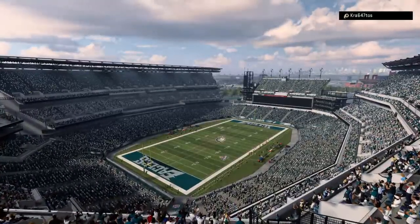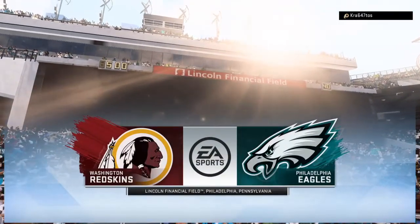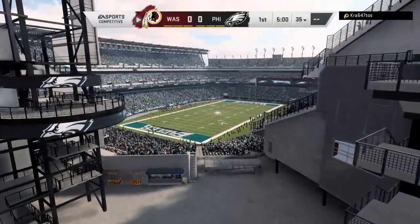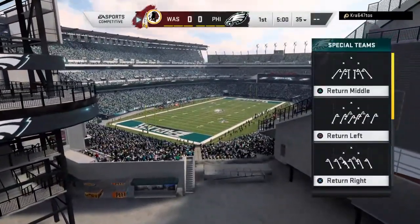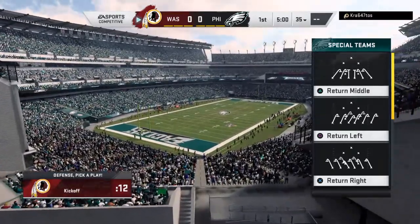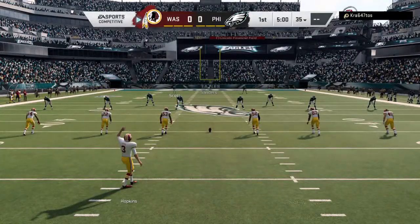We're at the home of the Super Bowl 52 champions, Lincoln Financial Field in Philadelphia, PA. The scene in South Philly a few moments ago. Boy, the city of brotherly love is fired up. They're saying, "Fly, Eagles, fly," as they get ready to match up with the Washington Redskins.